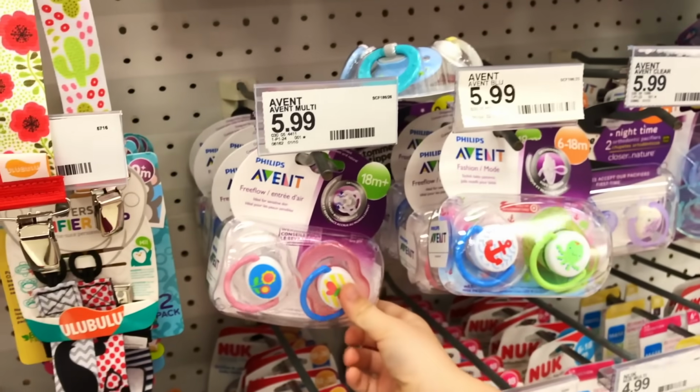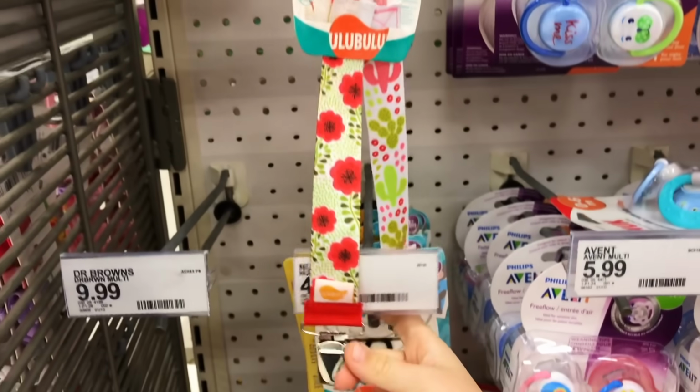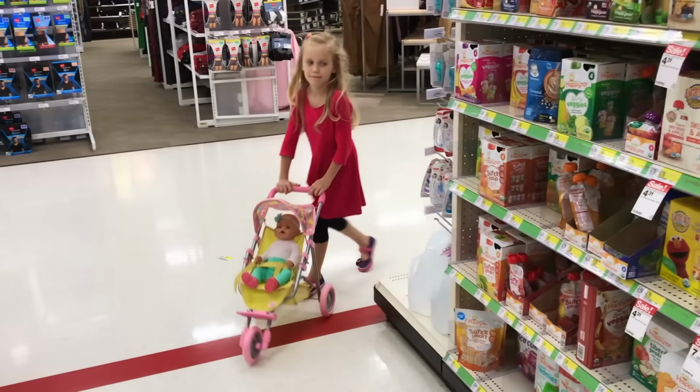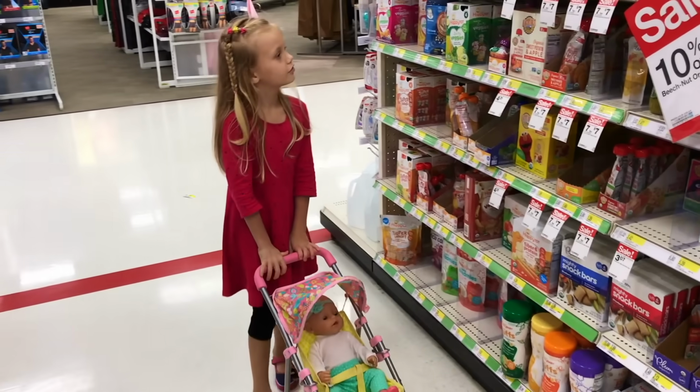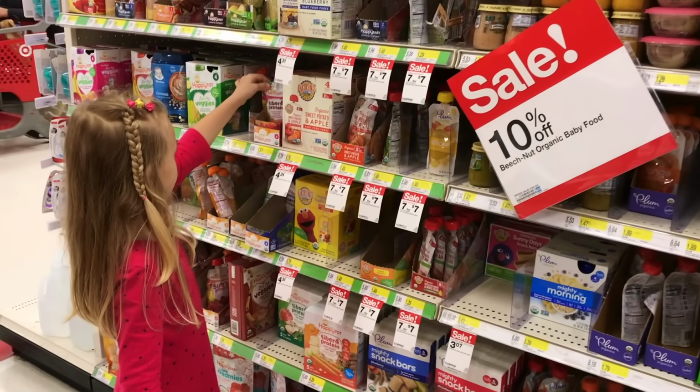Ooh, I know Emma likes these kinds. These, they're so cute. Springy. And these would go well with it. Yeah. Let's see if there's any for Emma today here. Look, there's a sale.